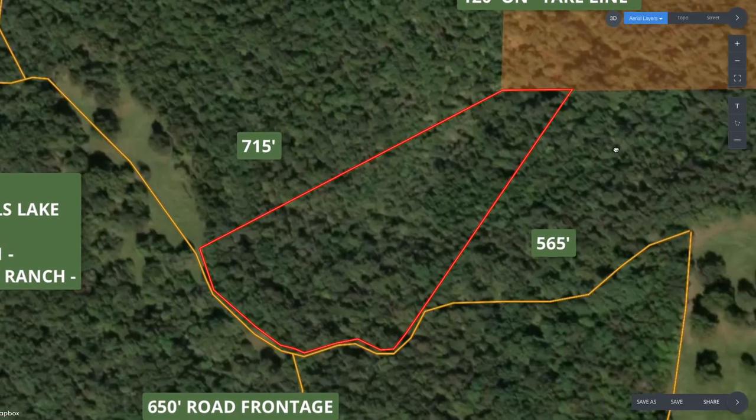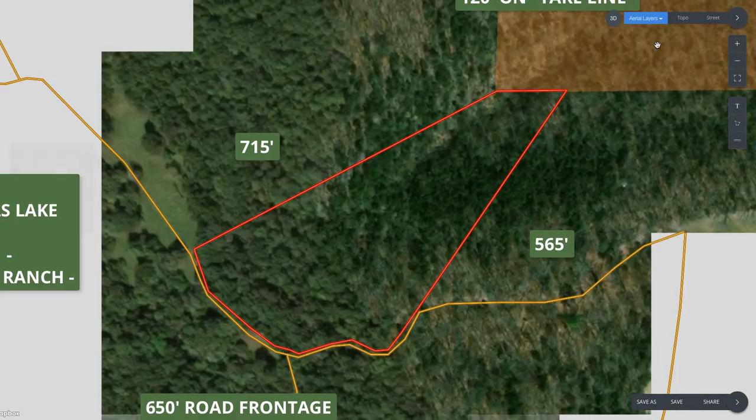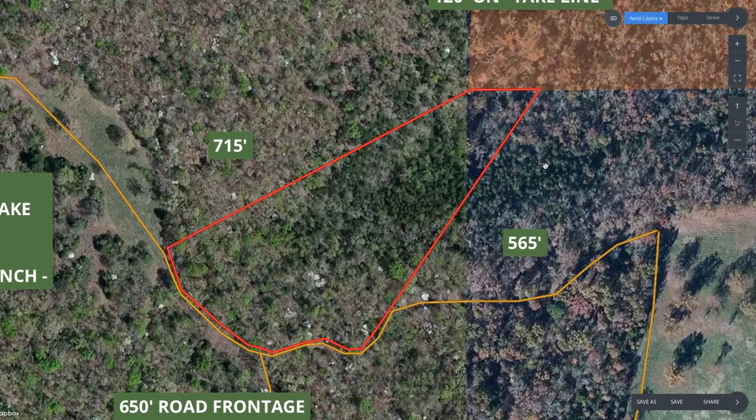Now we have different aerials we can use. This one isn't showing too much. Switch to vivid. That's not showing too much. Let's try satellite view. All these views are a little different, but they all basically show that this property has not been logged. Maybe some firewood years ago, but any commercial logging would have been decades and decades ago, because we didn't see any sign of it. We've got big mature timber all over this property.